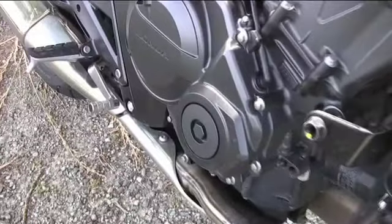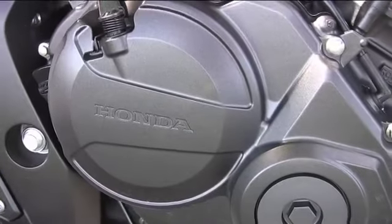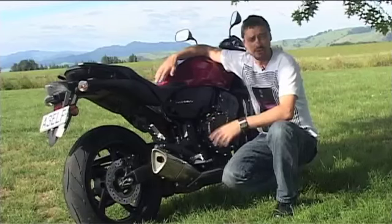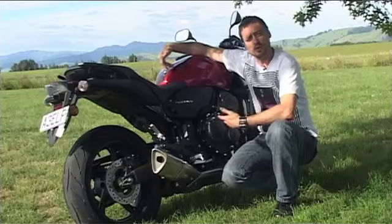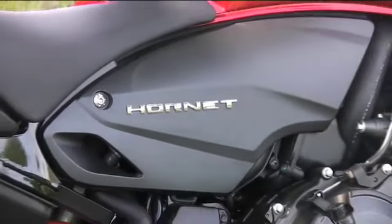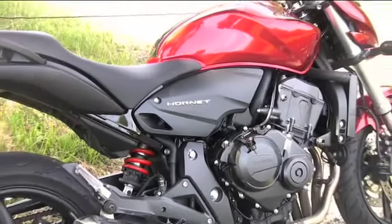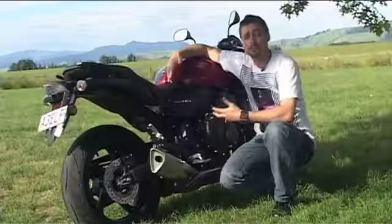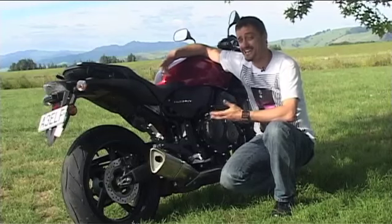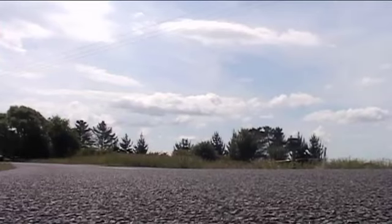Now the engine is in fact the only thing the Hornet shares with its CBR 600 cousin. Everything else is pretty much different or new. So we've got a different frame, different bodywork, no panels here of course, there's no fairing, we've got a different seat, different suspension components, different tyres, different everything really. What that translates to is milder performance, a bit more comfort, a bit more practicality, and obviously it's a little bit less damaging on the wallet.